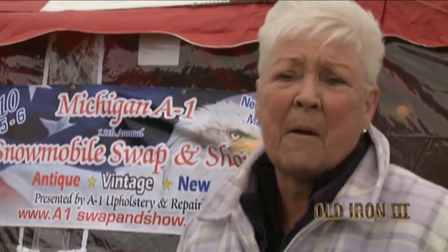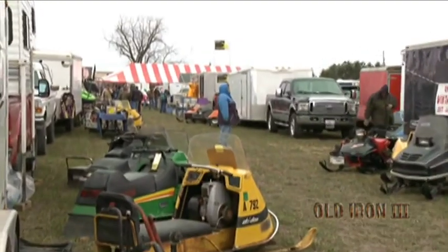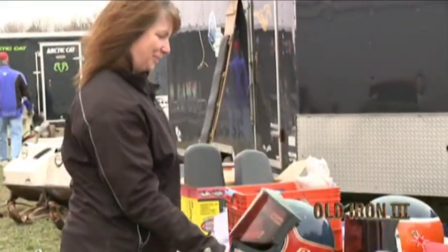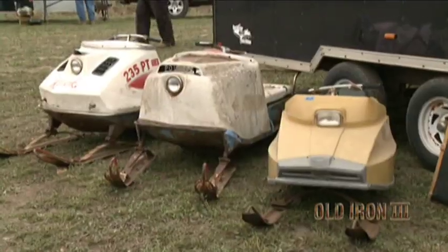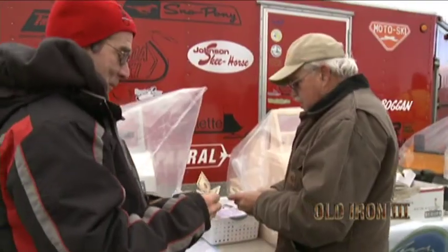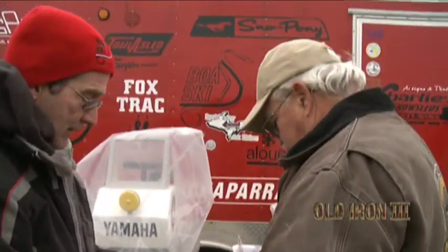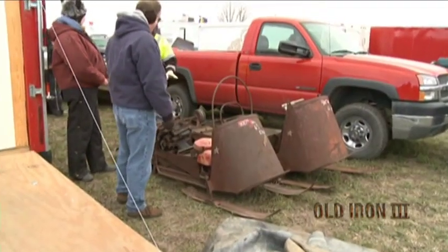People are here from as far as Alaska. They're from Maine all the way to Pennsylvania, Ohio, Indiana, the Midwest, Illinois, Minnesota, Dakotas. Last year we even had them come from California. And of course I can't forget Canada, which makes us a little international: Ontario, Quebec, Manitoba. Last year I think we had 13 states and 3 Canadian provinces present. But it's a fun show.